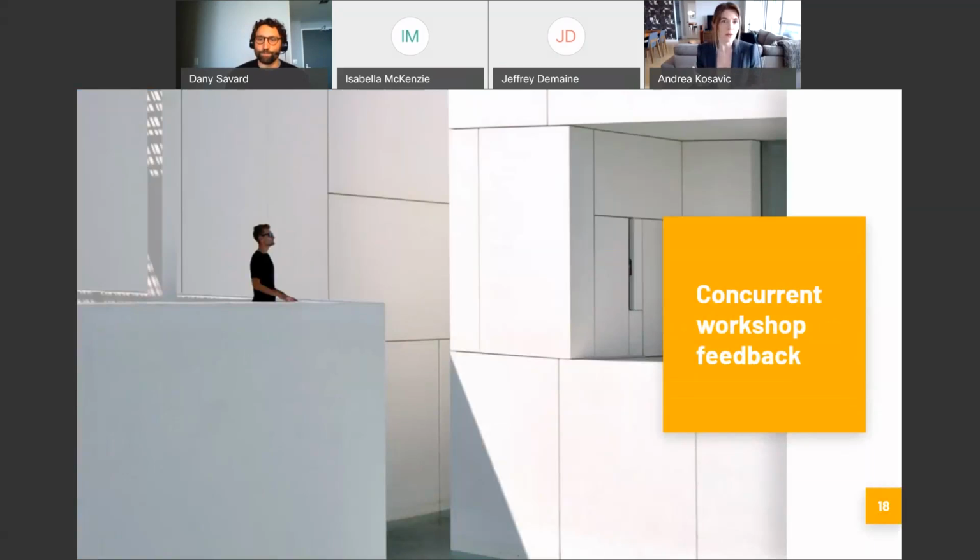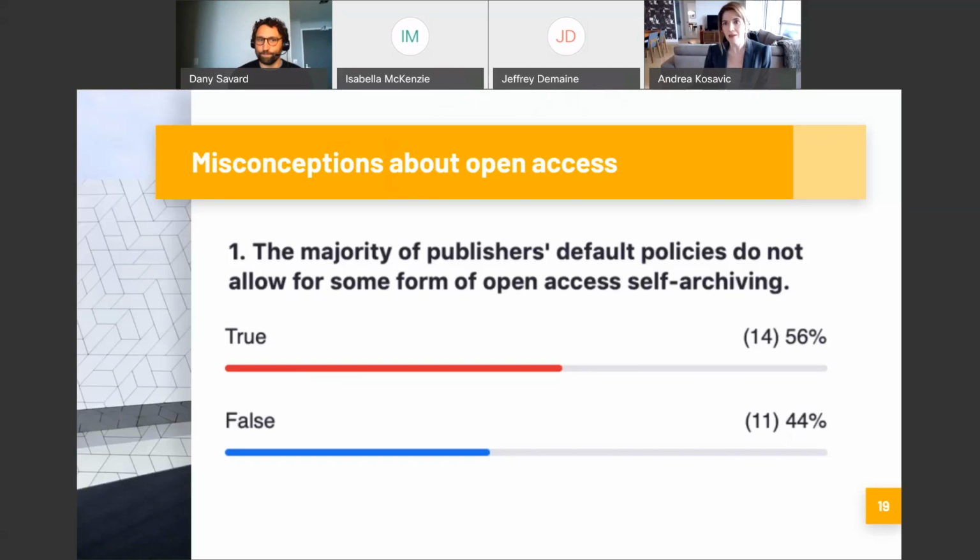So we've taught this course a number of times, and in more recent iterations took the opportunity to gauge the awareness of our participants throughout the workshop. In the most recent, we asked 10 questions in total, and I'll be sharing the responses to a few of those with you today. So next slide.